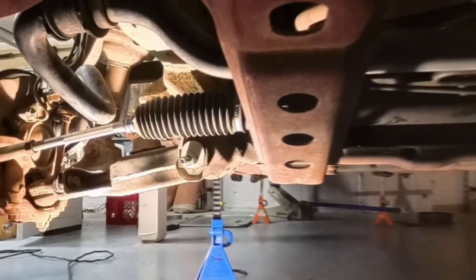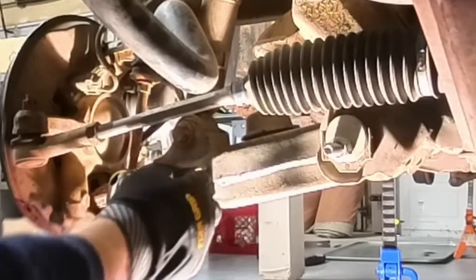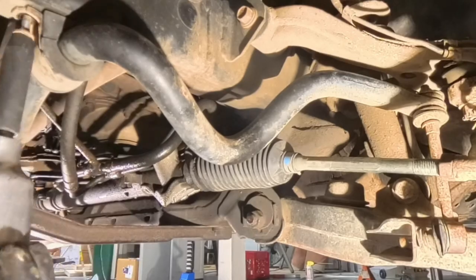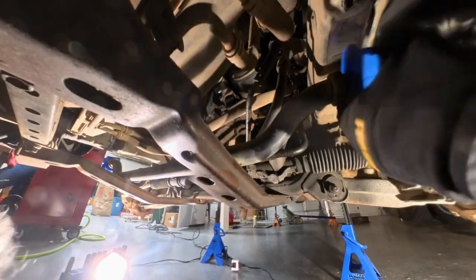I had new bushings and links ready to go. I'm able to hold the link joint with an adjustable wrench while I use an impact on the nut, and repeat on the other side, which is easier to see. After the links are disconnected, I took off the bushing brackets on both sides. I put new bushings on to make sure they fit, but I didn't bolt them in yet.